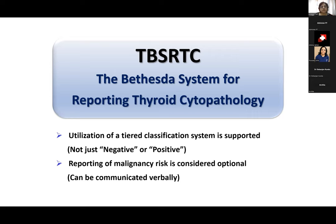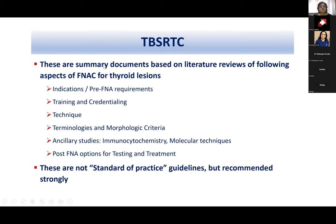It also comes up with some guidelines for management for a particular category. So this is a summary of documents based on the literature review, and it includes indications or pre-FNA requirements, training and credentialing of all the team components which are involved, the technique of FNAC, terminologies and morphologic criteria, ancillary studies if any required, and post-FNA options, which is very important because once you get the report of FNAC, what to do next? So this gives options for further management. If further tests are required, what else can be done? Now, remember, this is not a standard of practice. It is just a recommendation, but it is very useful when followed in routine practice.